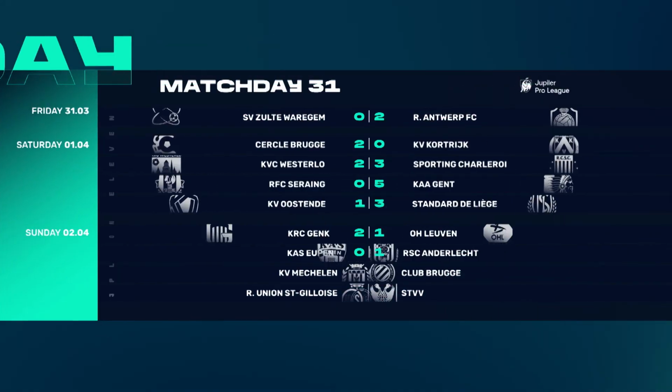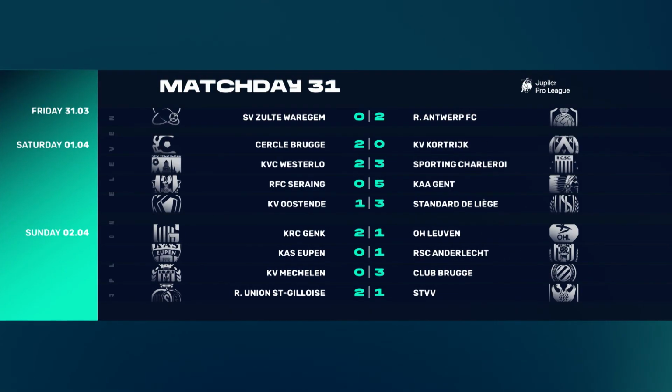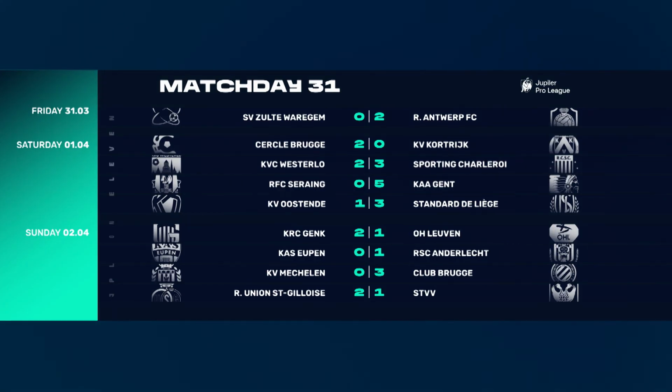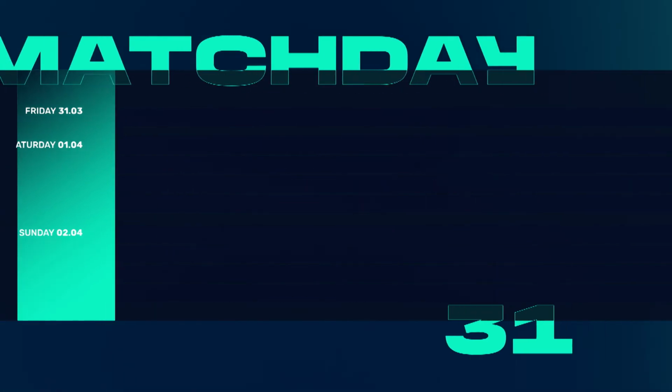And here are the results of matchday 31. Antwerp won in Zulte Waregem and Cercle beat Kortrijk. Gent won convincingly against Seraing. Charleroi won in Westerlo and so did Standaard in Oostende. Genk beat OHL, while Anderlecht had an important win in Eupen. Club Brugge did the job in Mechelen and so did Union against Sint-Truiden.